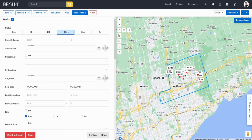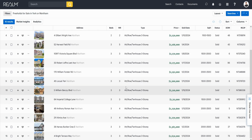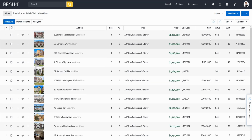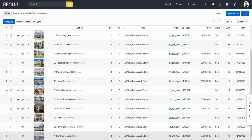As usual, we're going to stick to the sold transactions between January 1st and January 19, as of the recording of this video, and we have 15 found in this time frame. Here's the list of the 15 transactions. I sorted them from 1.07 million to the highest price at 1.65 million. Briefly in this table, we can see that we have some units that are under 1,500 square feet. The largest unit that we found is between 2,500 and 3,000 square feet.